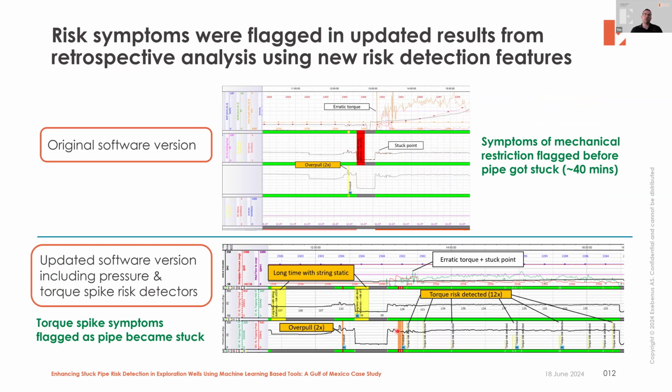So around the stuck point here, there are some very large spikes in torque while operating with stable RPMs, and in some cases where the RPM would fall a little bit. And again, as the pipe started getting increasingly stuck, we saw lots of these torque risk alerts being raised throughout this interval based on the erratic torque behavior that was present here.